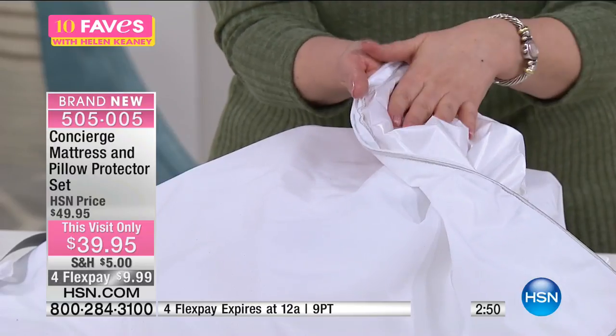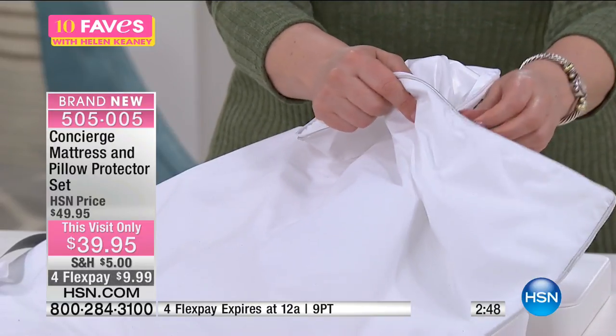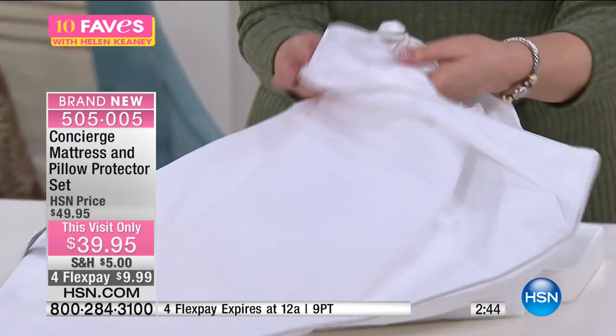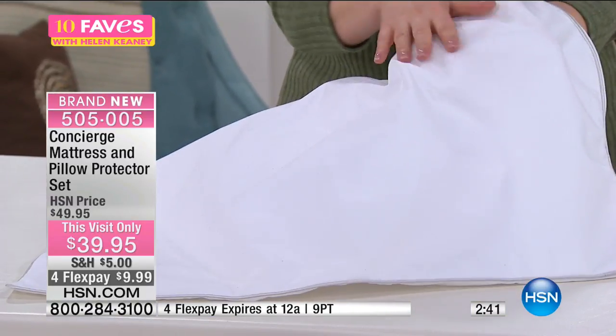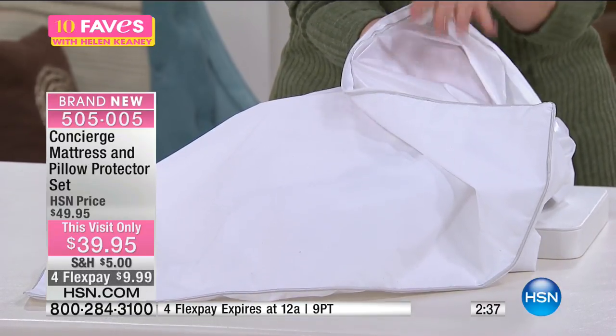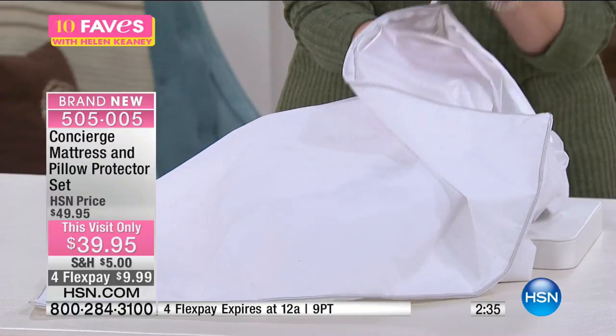And by the way, you can put these in the washing machine and it doesn't decrease the waterproof or anything like that. It is completely waterproof. On one side, it's a really, really soft microfiber, and on the other side, totally waterproof. So nothing's going to get on your pillow. Nothing's going to get on your mattress.